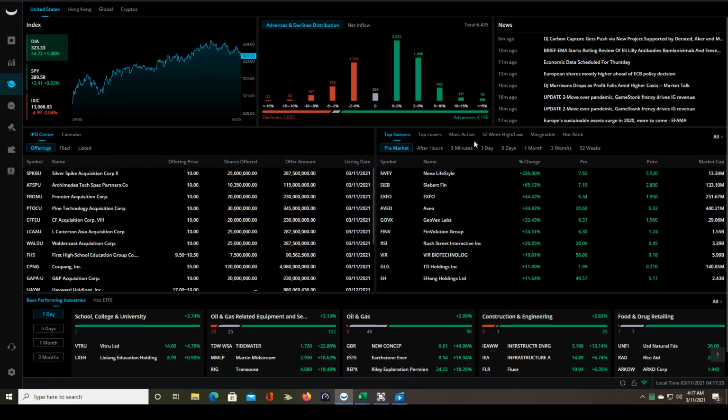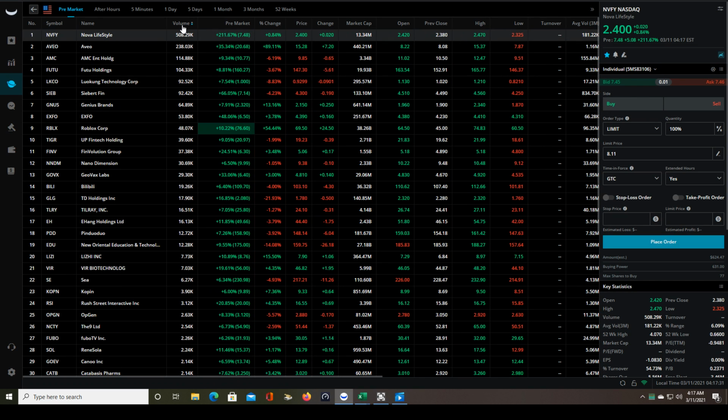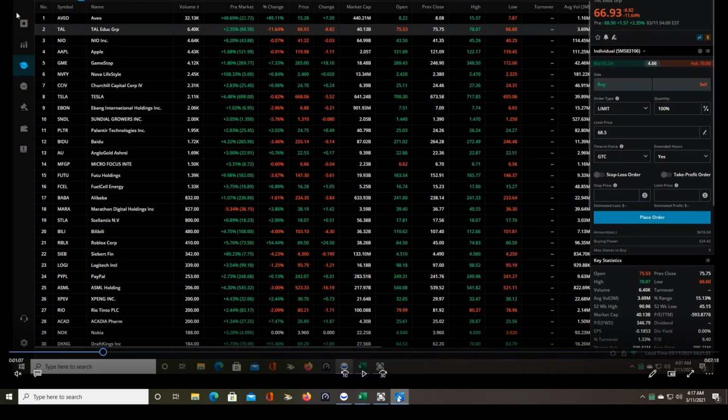So I always start with Webull on the markets page, top gainers, pre-market, select all, organized by volume, and I'm interested in what's in the top three, especially the number one stock, as long as it's in my price range. Nvfy was the number one stock being traded just after 4 a.m., so it was on my watch list.